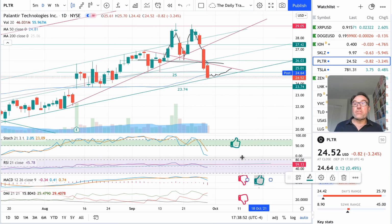So let's just wait to see where Palantir is going to rebound. Hopefully on this channel, so that it validates the whole channel. If Palantir rebounds on 23.74, then it's going to mean that maybe this bullish channel is no longer in effect. The speed at which the stock was moving higher is going to change. So we will have to adapt and find a different pattern for the stock.